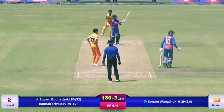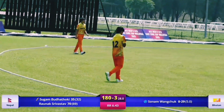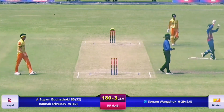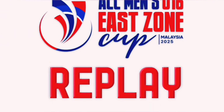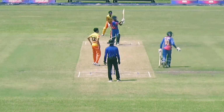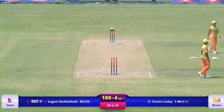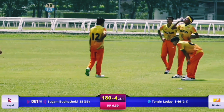This is looking big. Smashed away on the leg side, but doesn't quite get it enough. Sugam Budatoki has to walk back, and that was a low full toss. Really, it should have been dispatched with the kind of form that their batting is in. Let's have a look at that one. Definitely, it was a low full toss, smashed it. There was that one fielder only. It is a good catch taken in the deep, but definitely you feel for Sugam Budatoki. He batted well out there, and really that wicket came out of nowhere for Bhutan.